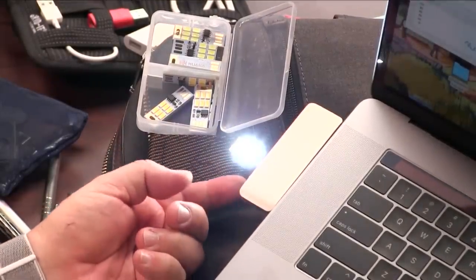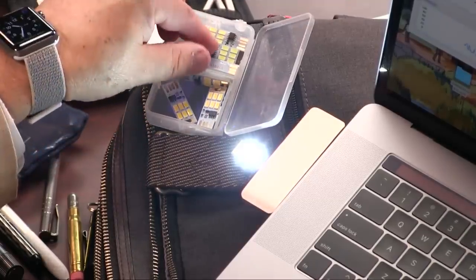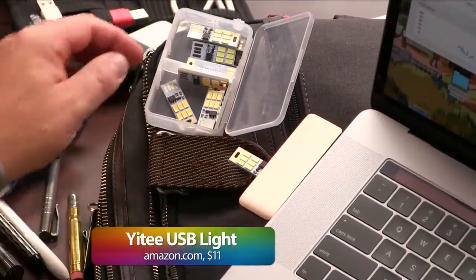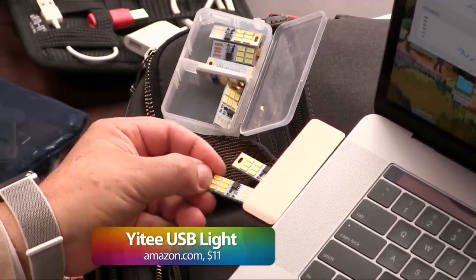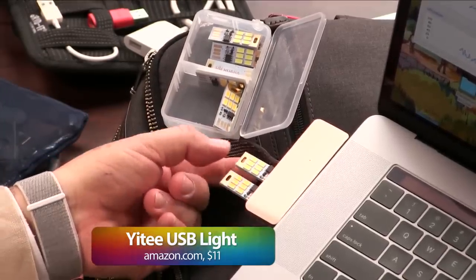Look at that. Come on. And look how many I have. Some are daylight. Some are warm, yellow glow. And if you have enough ports, you can just keep going. Whoops. You should plug it in the right way, though. And then now how much would you pay? Look at that.